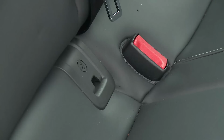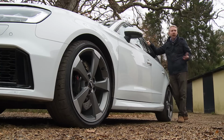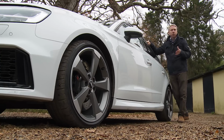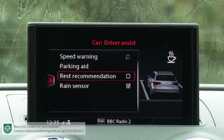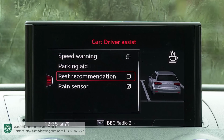You can also expect features like Isofix child seat fastenings, a tyre pressure warning light and an active bonnet designed to reduce pedestrian injuries. The usual electronic assistance for braking and stability control is of course included, as well as adaptive brake lights that flash during emergency stops to warn following motorists. There's also driver rest recommendation technology that assesses your driving style and shows a warning if it detects a decline in attentiveness, prompting you to stop for a restorative coffee.